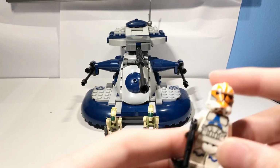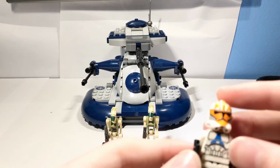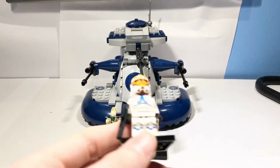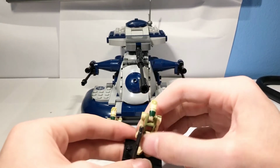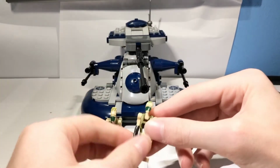Anyway, so that's it for the Ahsoka Clone Trooper. I don't know why he has foot printing and yet Ahsoka doesn't. I mean, I know why he does, because it's the same thing as a 501st Clone Trooper. So obviously I love the body and legs. But you'd think they would give the Jedi foot printing, but nope. Whatever. Anyway, moving on to the pilot droids.